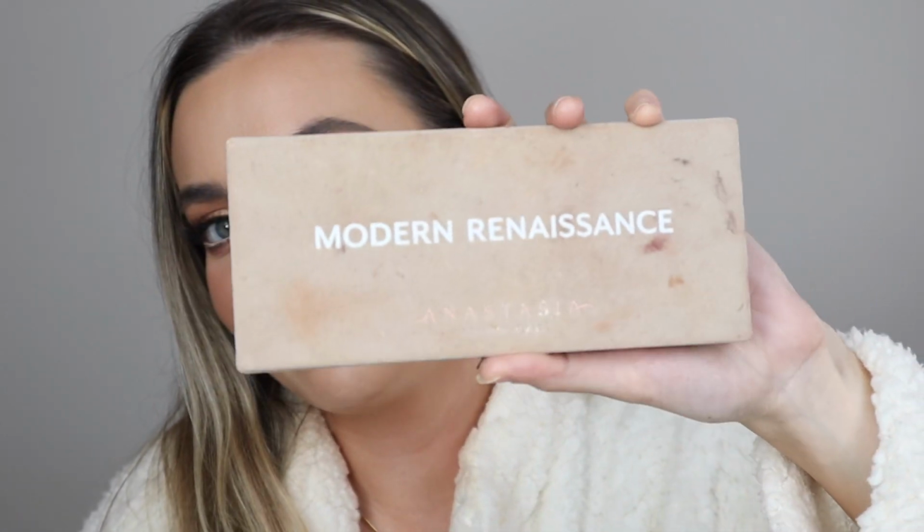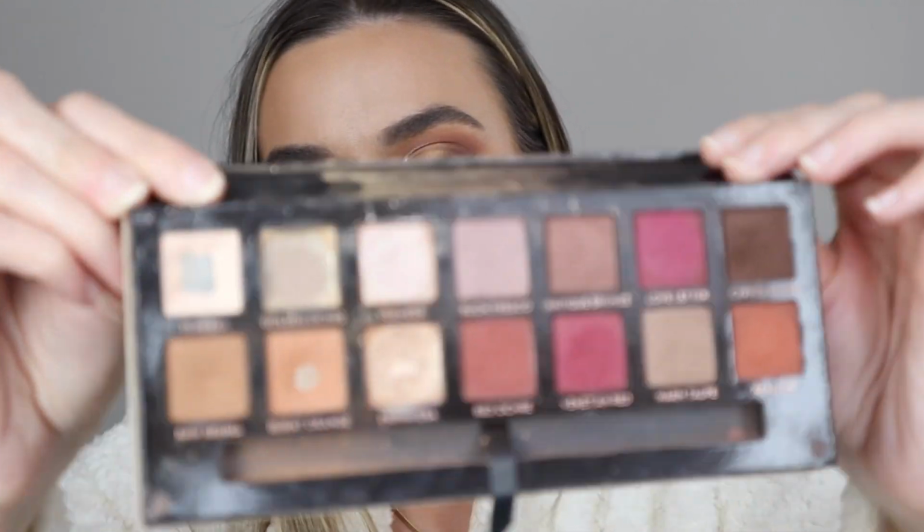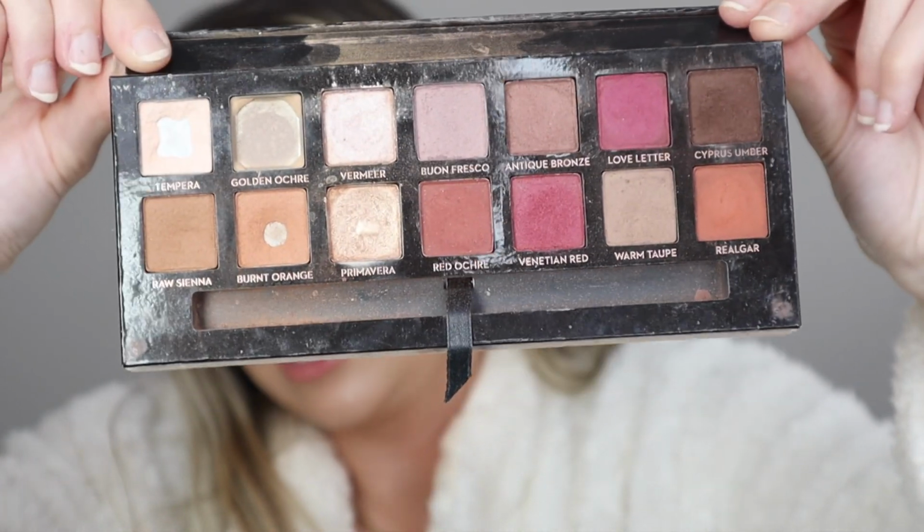So next I have the ABH Renaissance, Modern Renaissance palette. Look how much I've used, look how dirty. I feel like there's people who've complained in the comments before about how dirty my eyeshadow palettes are, but I feel like a clean eyeshadow palette, like, are you using it right?